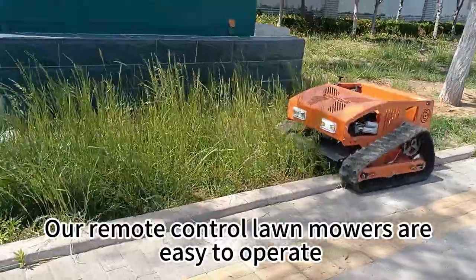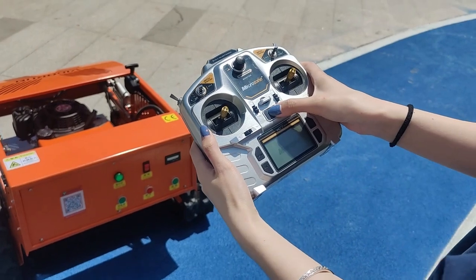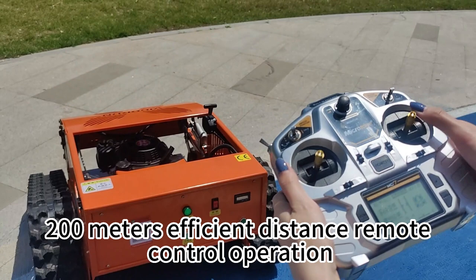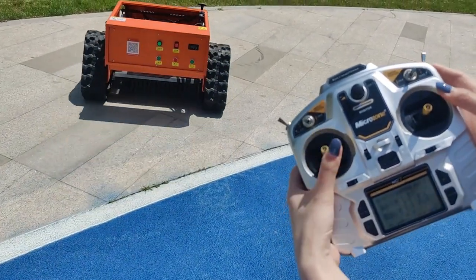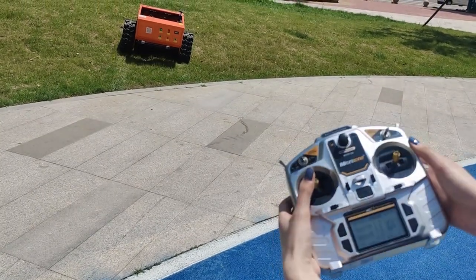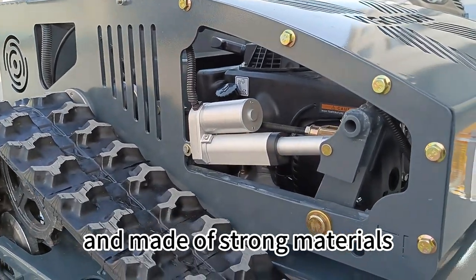Our remote control lawn mowers are easy to operate. With an efficient remote control distance of many meters, it keeps the operator away from dangerous situations. The frame of our lawn mower is heavy and made of strong materials.